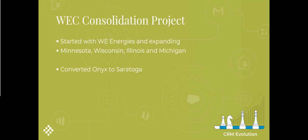Saratoga CRM was selected as the CRM that we would keep, and we intended to take the Onyx system and merge it in with all of its data records. It was something like 15 years of customer data that had been accumulated. So it was no small task to merge these two systems together with basically data and a little bit of functionality from the Onyx system that had been customized. We saw that as best practice, brought that over to Saratoga. And we completed that on time.